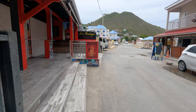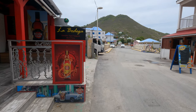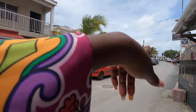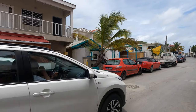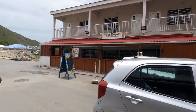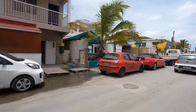And then that's more or less the end of Grand Case. Everything else is more living, housing and stuff like that. This is the street that you come in, the Grand Case Strip. And the colorful stairs are up there. They have a black Haitian rice. I don't know how they get it black. Yummy. Creole.